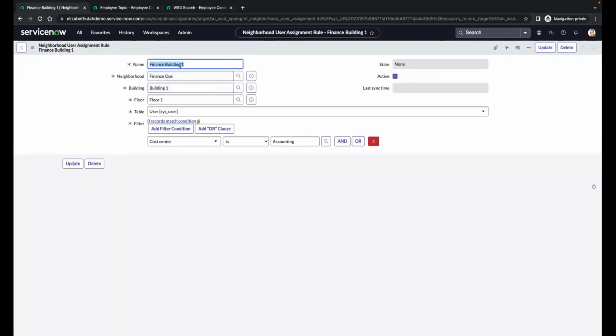So in the same way, I'm going to define the name of what I want this task to be called. I'm going to define which neighborhood they're coming into, the building, the floor. I can define here the criteria, if it's by the cost center, the class, the user ID. Any way the company or the organization has of filtering out the employees, this can be done in a similar way here to bulk assign. Once all of that is done, I just go back to my neighborhood.